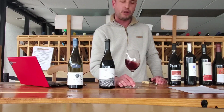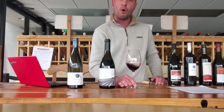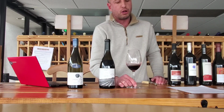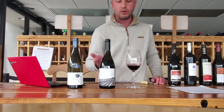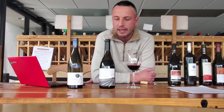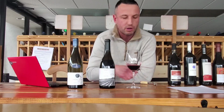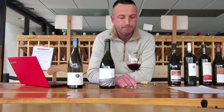I'll retaste this wine probably in 40 minutes and see how it tastes then. It might open up more, or it might close out altogether. That's how I'll retaste it and make a decision. Do I want to bring in this wine to the store or not? It's not that complex. Right now on the opening, I like this wine.